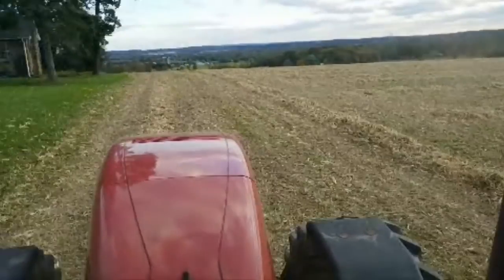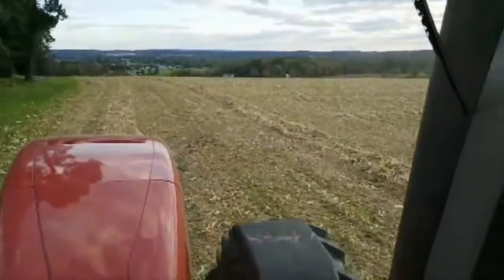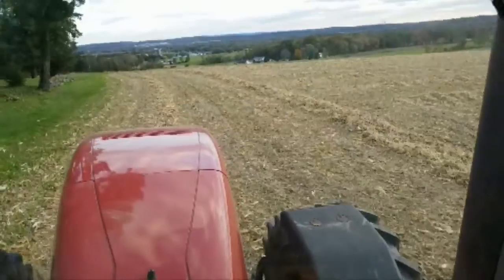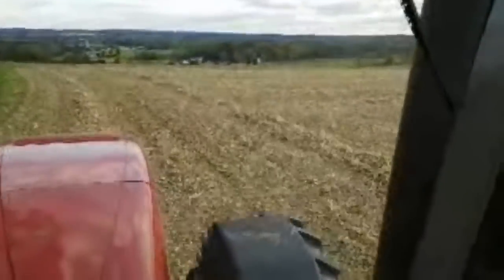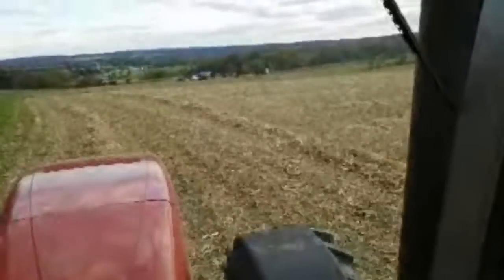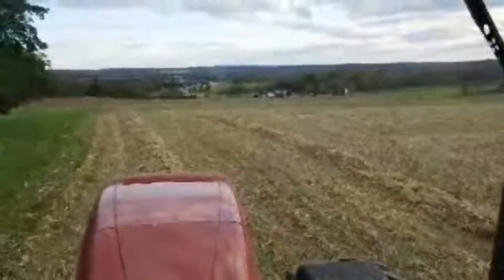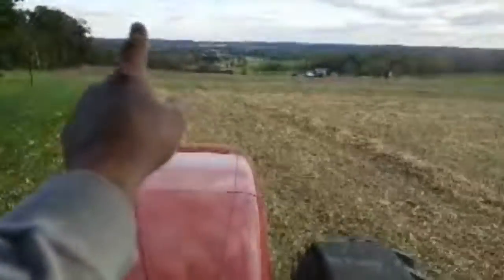Hey, Gerald Farms, how you doing? Oh, we hit 108 bales at the moment. Very little problems. Now the home farm is way over there. You can't see it, but I can see it.